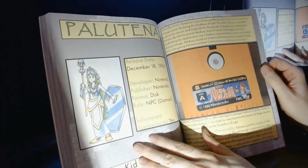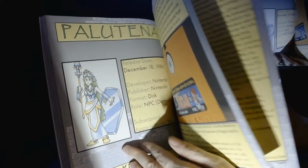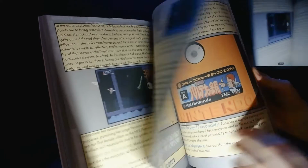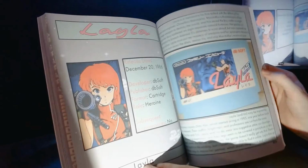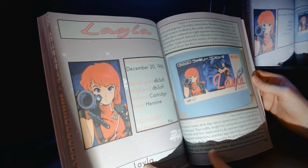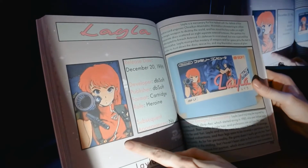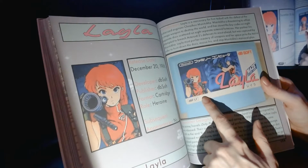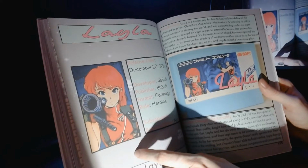We've got Palutena from Kid Icarus. And we've got Medusa from Kid Icarus, as well as Pandora. And I really tried to get like the nicest quality art that I could. In some cases, like with Layla here, it came from her cartridge. So I took this photograph at a really high quality, so I could, if I needed to, reproduce the art.